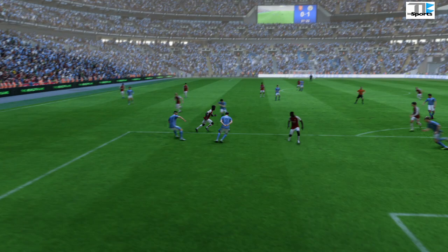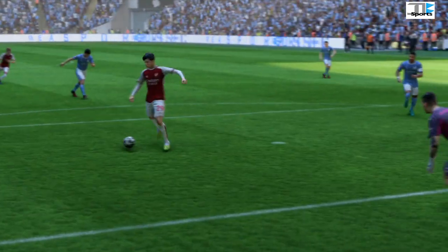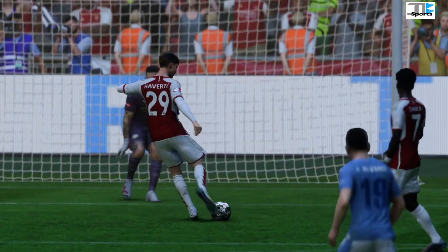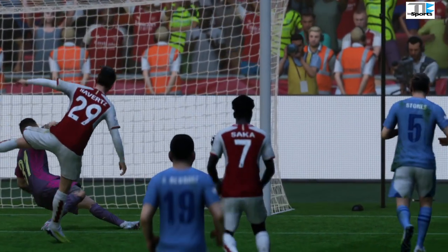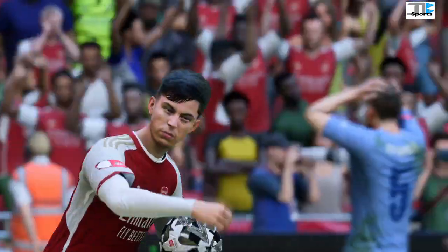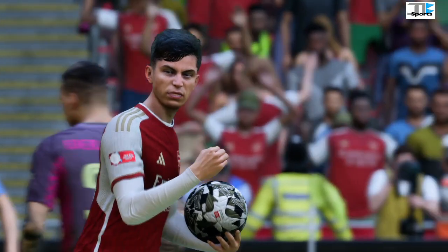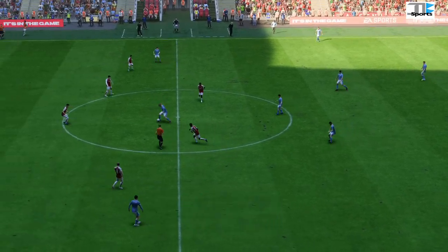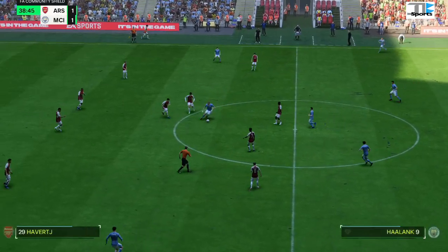Saka, what a terrific run this was. And then Havertz with the freedom of the Manchester City penalty box. With such an unerring finish to make it 1-1. Well, that really sets up the Community Shield a treat now. If it wasn't a terrific game already beforehand, it certainly has now. 1-1.